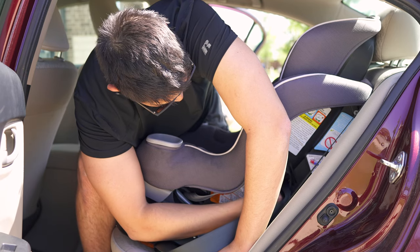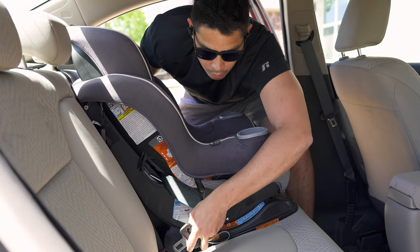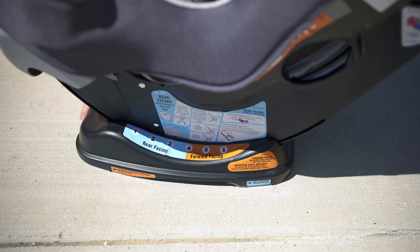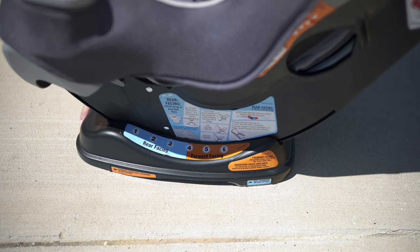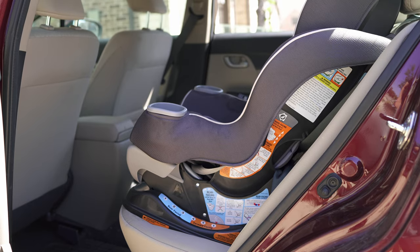Now, spotlighting the installation here, it's not as easy as something like the Britax ClickTight models, but it is fairly straightforward, and I'd still consider the install pretty easy. Going back to the 6-position recline, for rear facing, you'll be at the 1, 2, 3, or 4 mark. It'll be installed with the accompanying LATCH and can support littles between 4 and 50 pounds. For forward facing, the recline will be set at 4, 5, or 6, and that can support between 22 and 65 pounds.